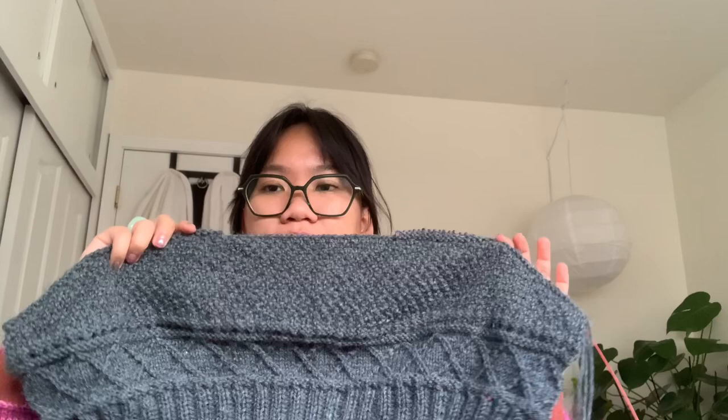But yeah. Okay, anyway, so this is my Ingrid progress. I'm really happy with it so far.